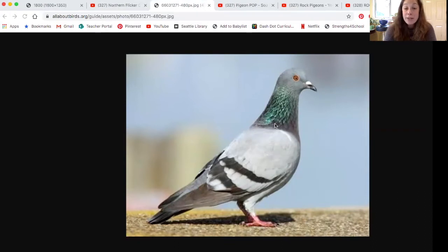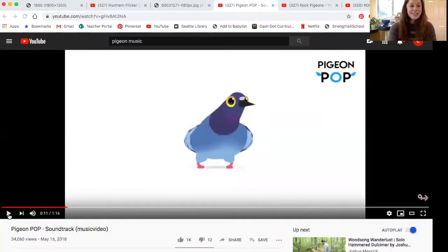And then they also usually have a brighter color eye, like an orange eye, and brighter colored feet, like pink or red feet. But the rest of their body is kind of some sort of shade of gray and black. And they have a short little beak that's mostly just for picking up little scraps and crumbs of things left by other animals and left by people too. So let's watch a video to learn more about the rock pigeon's behavior. Here it is.